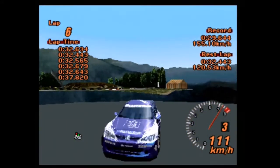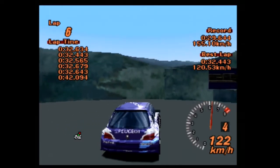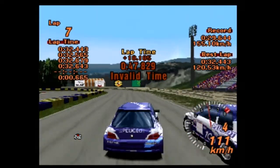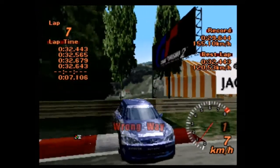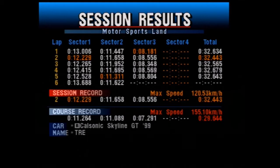So that's the Peugeot 106 anyways. A 32.443 for this car, which isn't a terrible time per se. It's actually a very, very good time, but unfortunately not quite enough to be in the top tier of the front wheel drive cars, which I think given some time, maybe it could have been, but nevertheless, it's just what happens occasionally here at the Hot Lap Classic.